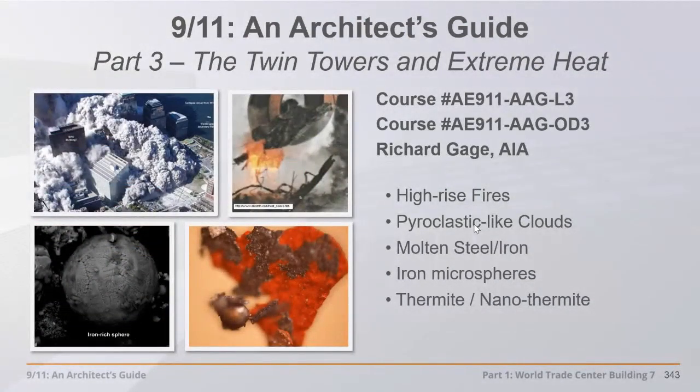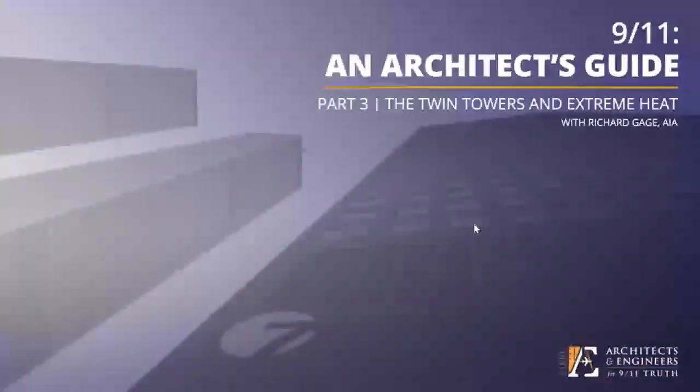And yet we're told it's a gravitational collapse. So we go in then the week after that, Thursday, 1 o'clock, part three, to look at the extreme heat and what could have caused all of this damage, with evidence of thermite, nanothermite, given by the iron, previously molten iron microspheres, molten steel, pyroclastic-like clouds, and compare those to the high-rise fires that were few, which were diminished at the time of the collapse. So we'll go into all that later in part three.